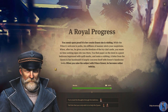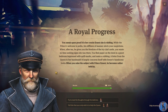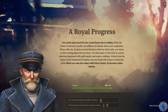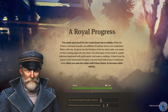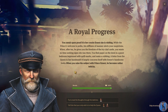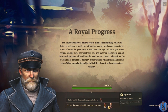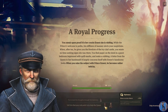When, after tea, he gives you the freedom of the ivy-clad castle, you waste no time seeking signs she was there. You find paper on the desk in a guest bedroom impressed with quill marks and make a rubbing. A letter from the queen to her handmaid. It largely concerns itself with Ernest's handsome looks. Oh my. When you raise the subject with Prince Ernest, he becomes rather twitchy. So, diplomacy 70. Tell him that your only wish is to help the queen.